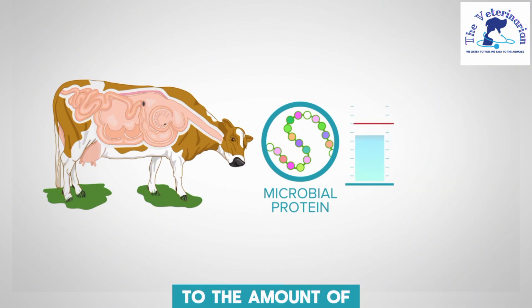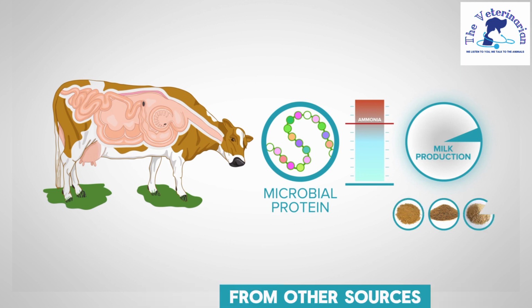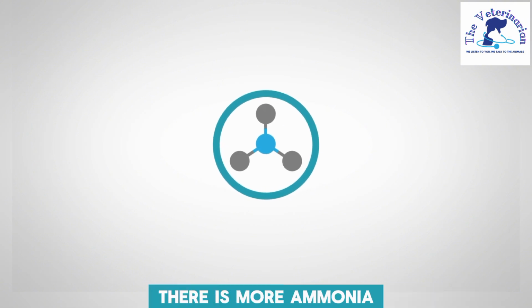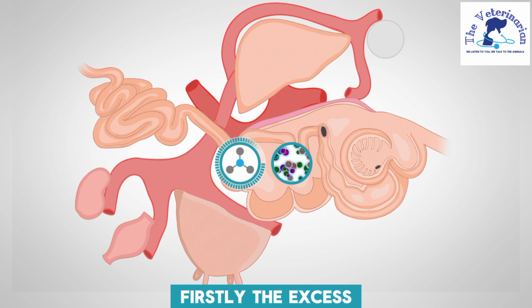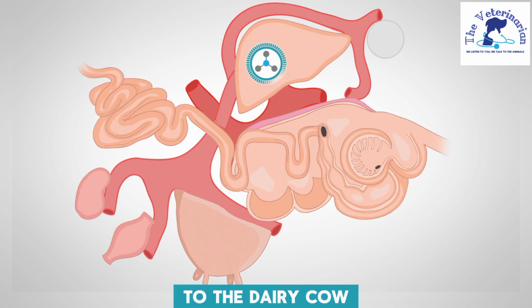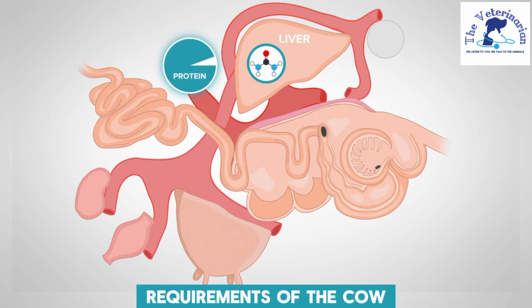However, there is a threshold to the amount of ammonia that the rumen microbes can use. And if the cow is producing large amounts of milk, she will require protein from other sources, which we will discuss in more detail soon. So what happens if there is more ammonia produced in the rumen than the microbes can use? Firstly, the excess ammonia is absorbed and transported to the liver. As ammonia is toxic to the dairy cow, it is converted to urea in the liver in a process called ureagenesis. Then, depending on the protein requirements of the cow and the protein supply from the diet, this urea will follow one of two pathways.